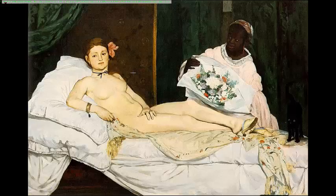Now here's the key thing about Manet's Olympia. She's looking straight back at you. The old nudes looking away were demure, shy, and yet available. In other words, everything the traditional patriarch wants in a woman. This one is challenging the power of the patriarchal male gaze. She's looking straight back at you. She's saying, yeah, I'm naked, so.